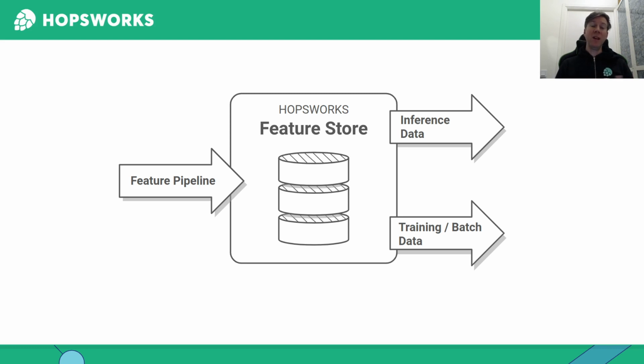It could be a data warehouse that's computing features with aggregations. It could be a Python program. It could be a Spark program or a Flink program. They're going to write the features to the feature store, or maybe mount them as pre-made features if you're using an external data warehouse. But then we need clients who are going to use those features.